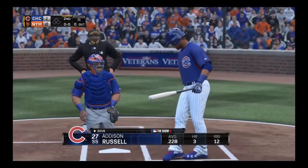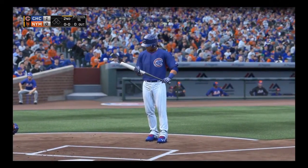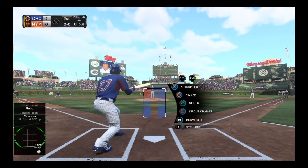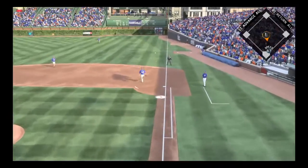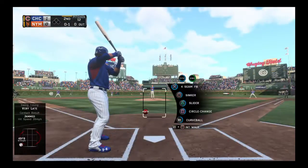Addison Russell will lead things off here as it'll be 5, 6, and 7 due up to kick off the second. First offering on its way. Bat explodes as this has popped up. Well, you take a swing at a pitch like that, you're lucky that you only got sawed off. He's going to have to go find himself another piece of lumber.